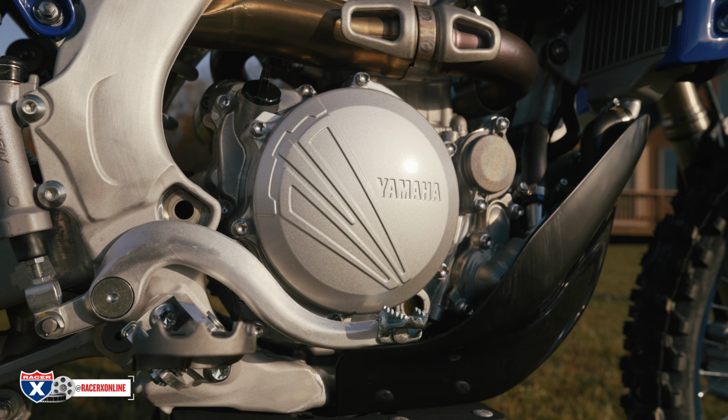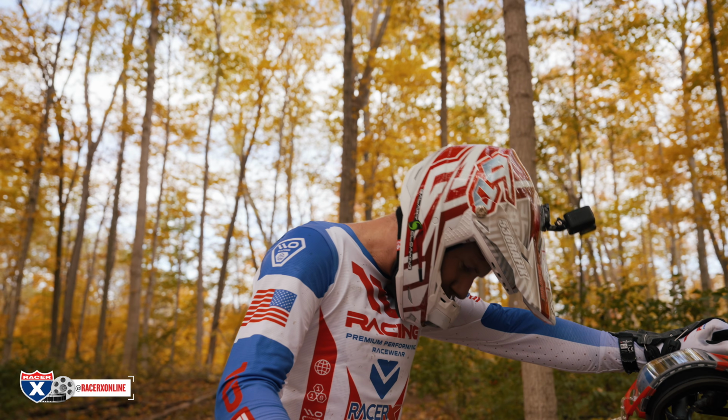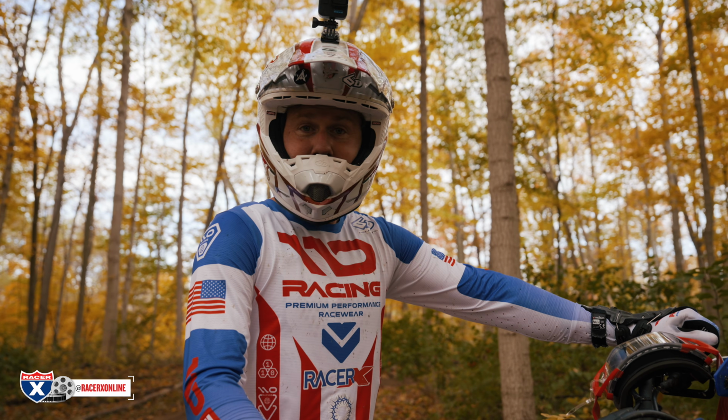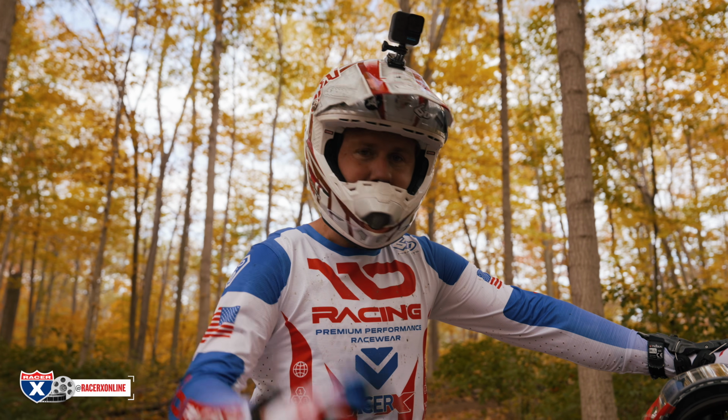I'm actually really enjoying the cable clutch. The Nissin brakes are really good as well. Yeah, so far super comfortable. Very happy with this bike, even on the outdoor part.